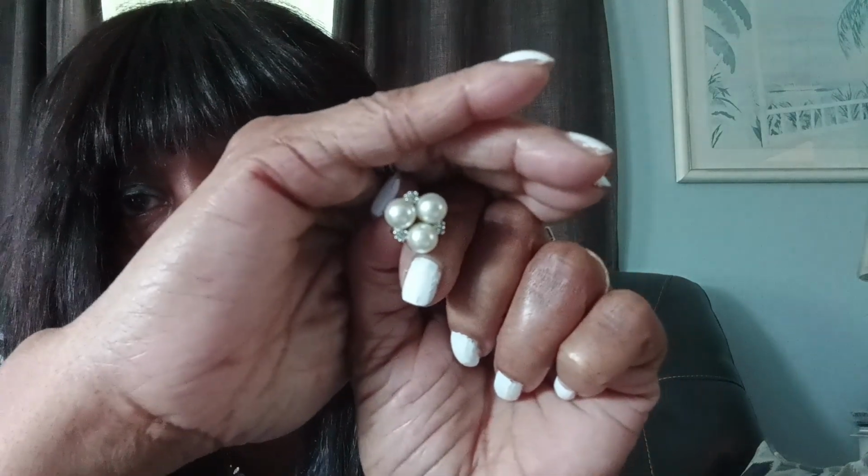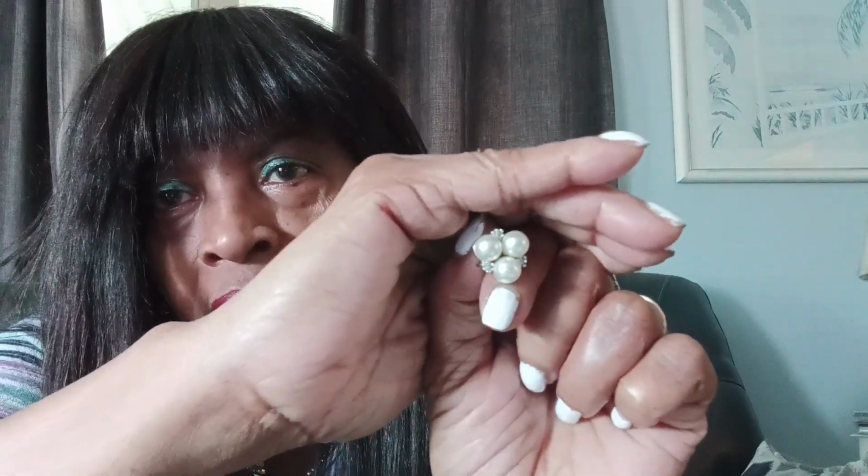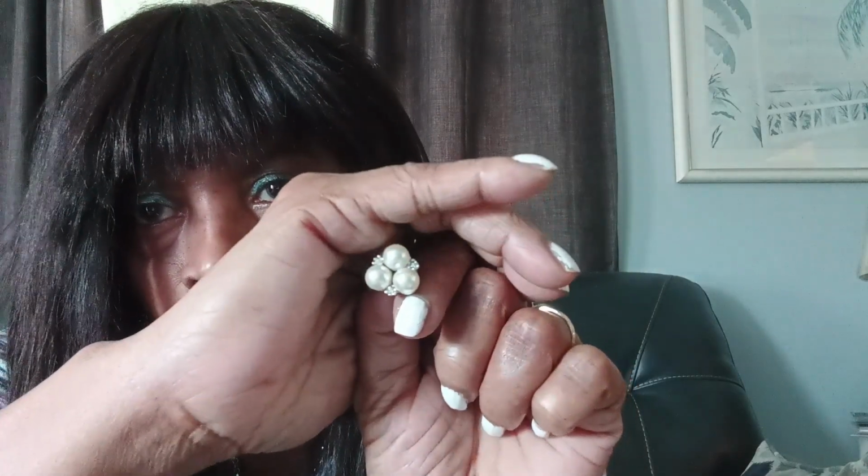These are freshwater pearls, and these are screwback vintage earrings. Really, really cute. I like the little rhinestones or diamonds in the middle. Those little tiny rhinestones or diamonds have not been tested yet, so I'm just going to call them zirconias. These are actually freshwater pearls, and they have the screw back right there. So yeah, vintage, exactly what they are.